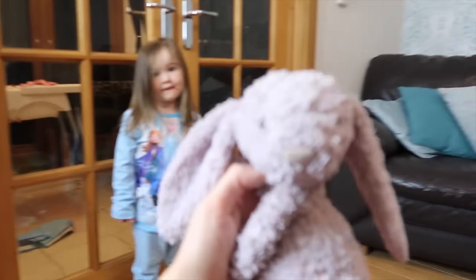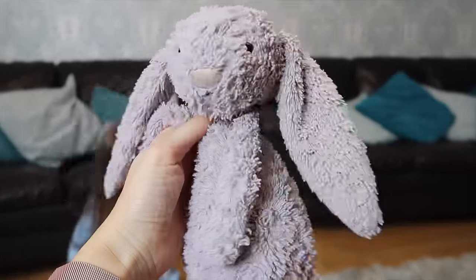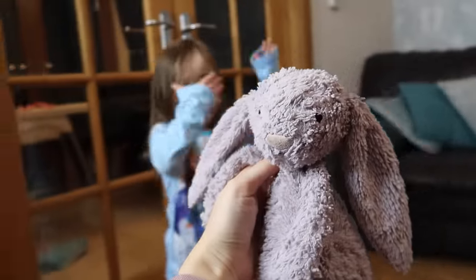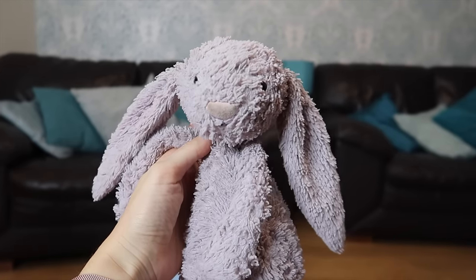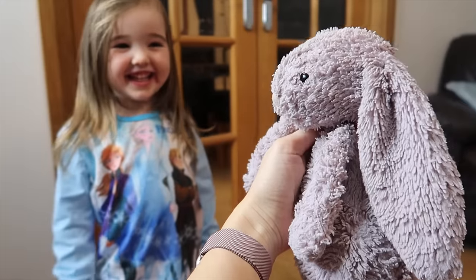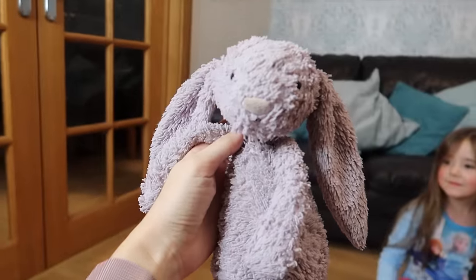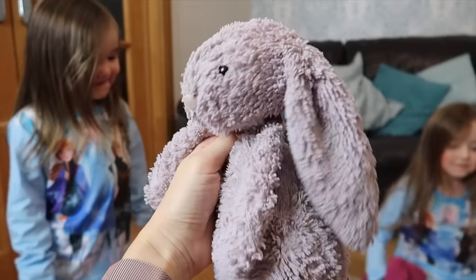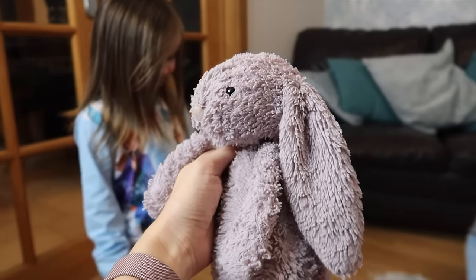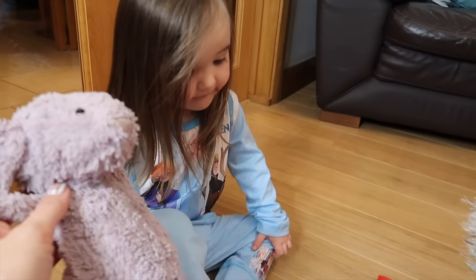Bunny, are you going to keep Zara awake tonight? No? Bunny says she's not going to keep you awake. Is Zara going to be a good girl? What do you think? Do you promise? Are you going to be good till Father Christmas comes? Right, okay. Bunny says she's going to be good. Are you going to keep Bunny awake? That's what I want to know. No. Oh, good. It's Christmas!